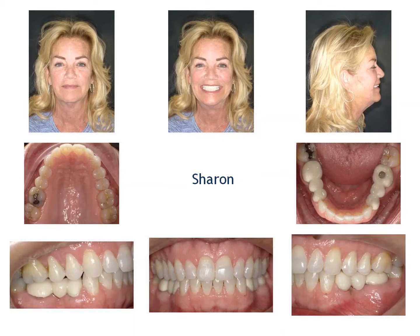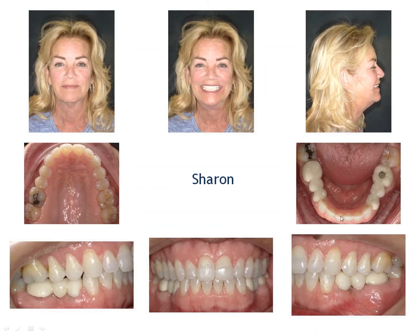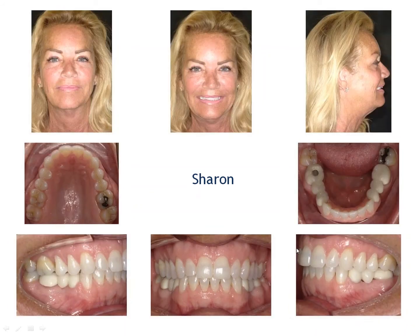You can see we ended up with a nice result. But we had that one little tooth there that we wanted to tweak in, and we got a couple extra aligners to do it. And typically when I do that, I also am going to zero in the bite and do some other things, and we're going to go ahead and do just that. So we're really happy with how Sharon's case turned out.